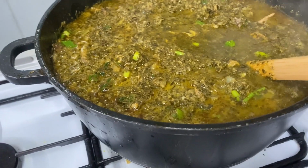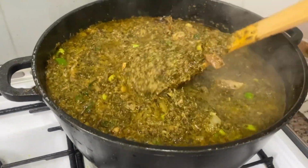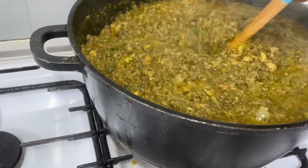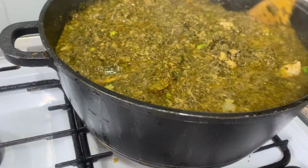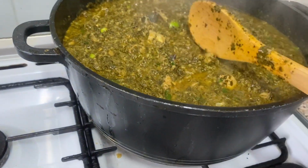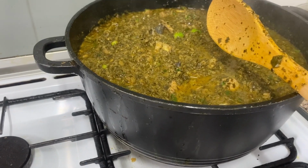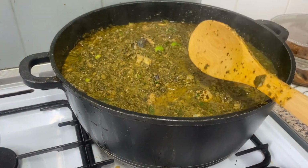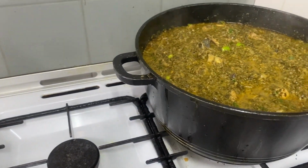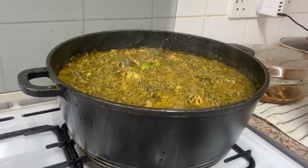See my hot water in my kettle. My traditional hot water. If you check my other cooking, you will see where I explain why I put hot water when my pot is already boiling. I don't put cold water. If you go to my YouTube, I'll explain everything why.